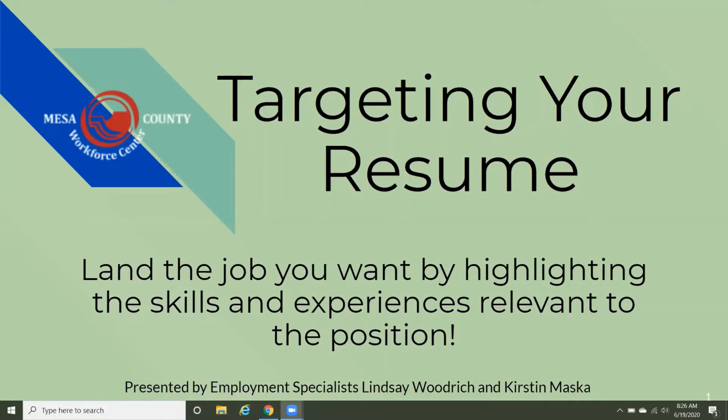The purpose of this workshop is to show you how to highlight your skills and experience that are relevant to the positions you are applying for. By bringing these details into your resume, employers will see not only that you're an impressive candidate, but also that you are exactly the person they're seeking to hire.